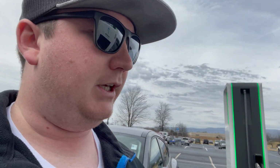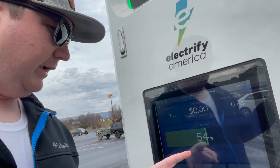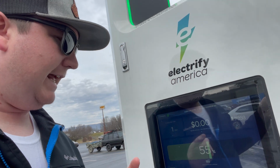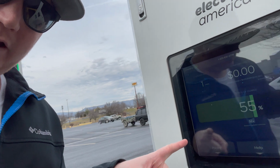Overall, it connected very easy. Swiped my card, connected it, had no problems getting everything connected, so it was pretty easy there. And so you'll see, currently I am at 54%. That's plugged in at 52%. It's been on the charger for 1 minute, and it has added 3% of charging, and the vehicle's taking 79 kilowatts right this second. So yeah, this charger is rated for 350, but right now the Mustang Mach-E is only taking 79 kilowatts as we speak.